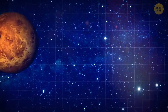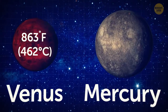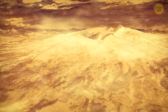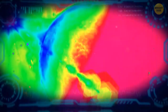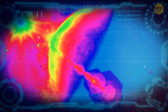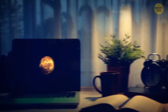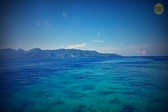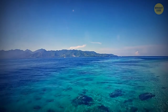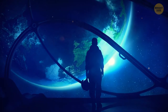At 863 degrees Fahrenheit, Venus is hotter than Mercury, even though it's further away from the Sun. This happens because there's too much carbon dioxide in Venus's atmosphere. It traps heat, which causes the temperature to rise way higher than it's supposed to. But simulations show that around 700 million years ago, Venus might have been a nice place with moderate temperatures and liquid water. Those conditions were slightly similar to those we have on Earth now.